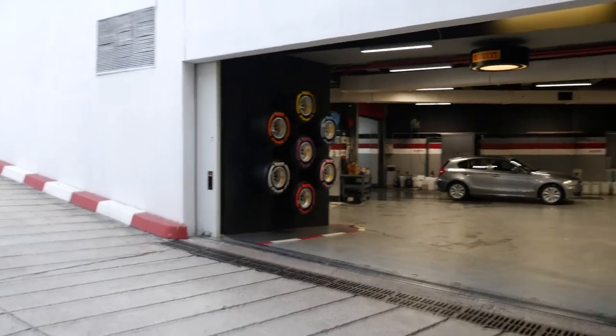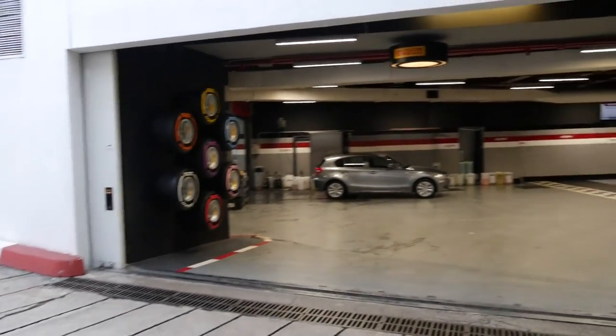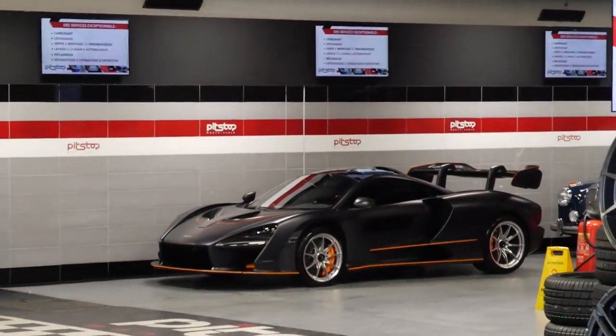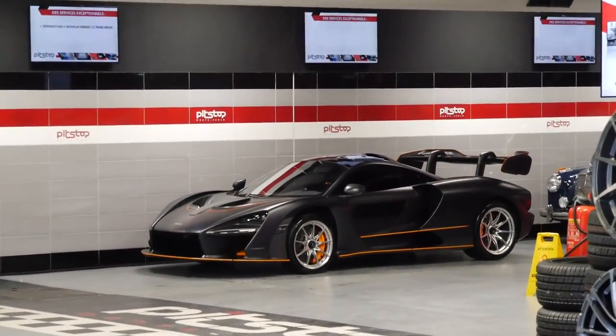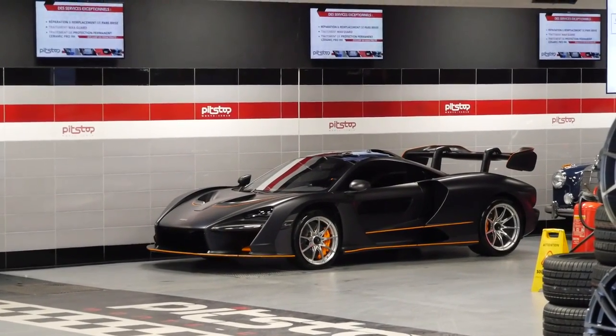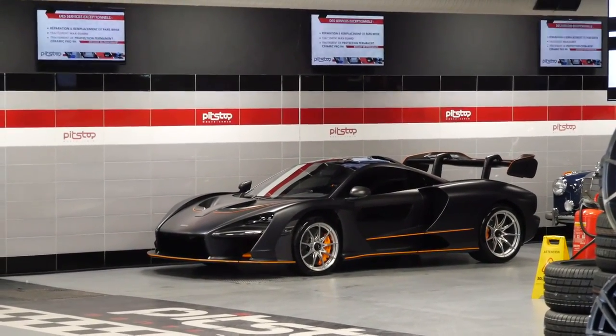Now, even though we didn't really see too much on the drive around Monaco, we've just stumbled across this McLaren Senna. Matte black, orange decals, and I can't tell if they're chrome wheels or silver. Came in 4x4 mode with a lift up though, but how cool is that?